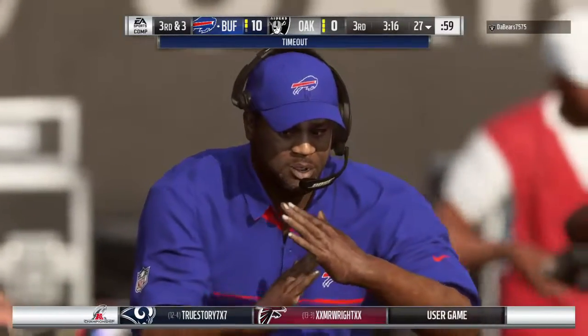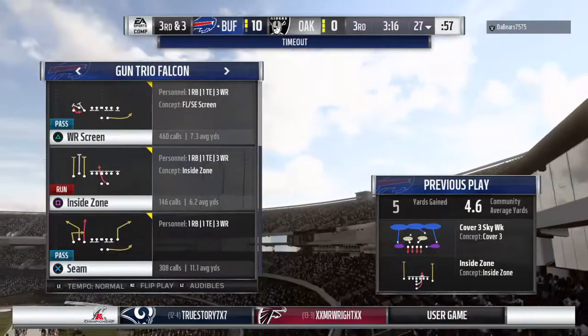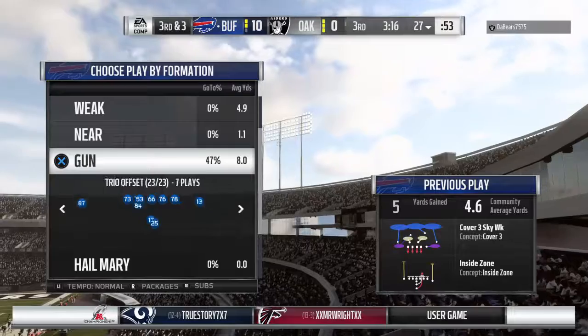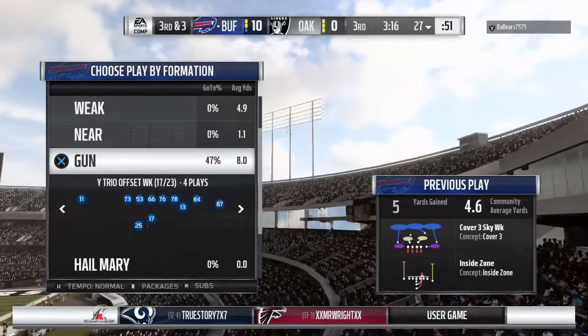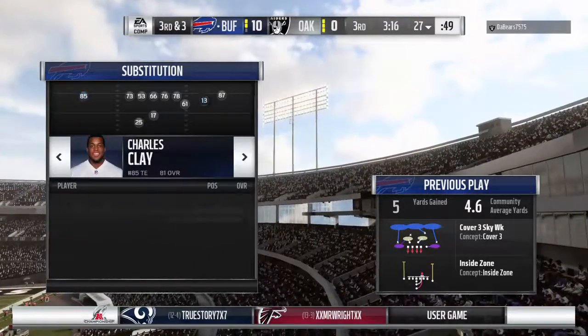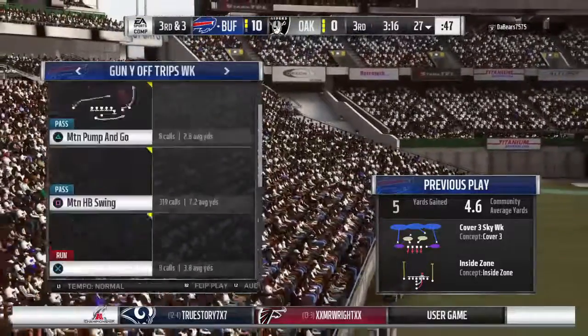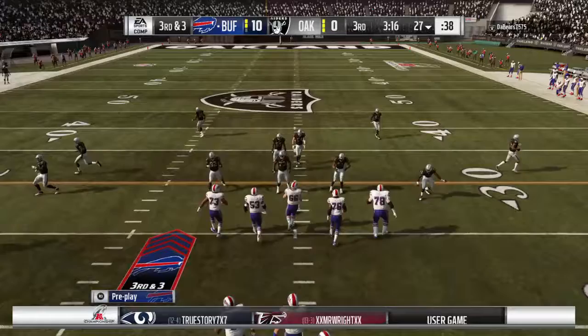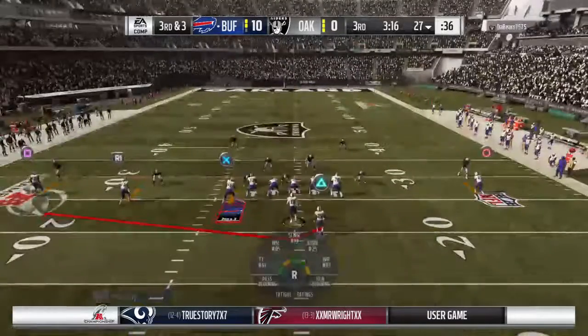Now with just 1 second showing on the play clock, we're going to get a timeout. It's just their first, so 2 remaining as they burn one here in this third quarter. The Bills on third down, 2 for 5 to this point. Here it's 3rd and 3.